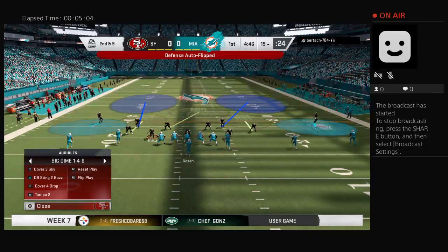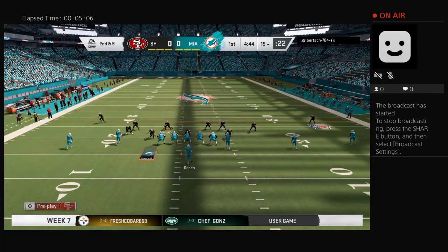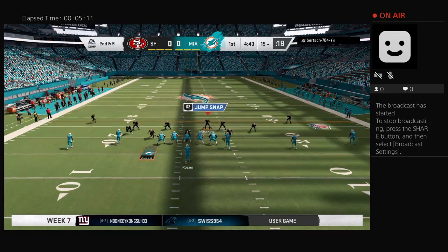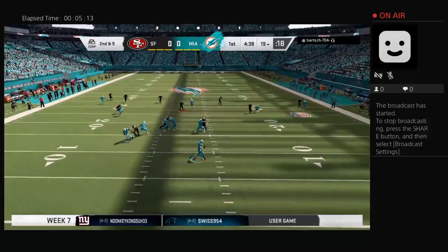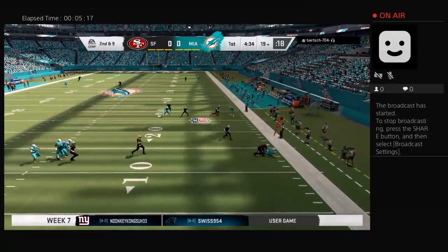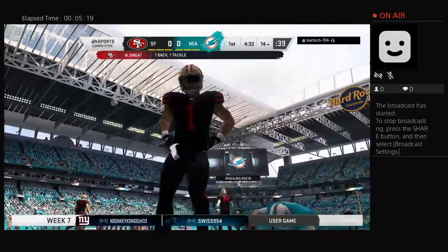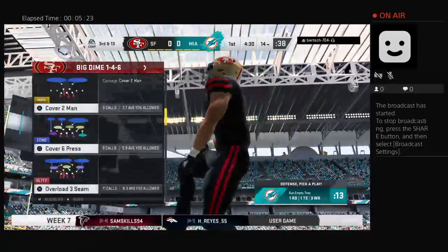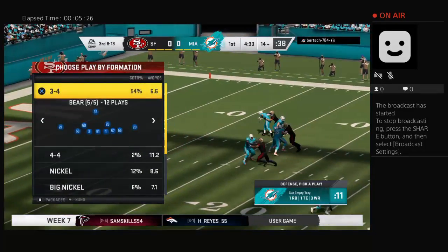Here's 2nd and 9, just a yard on that last run. Left coming, left coming. Monday. From the gun, it's Rosen. Escaping the pressure right. Pressure comes and down goes Rosen. Montez Sweat. What a season he continues to have. His 15th sack of the campaign.